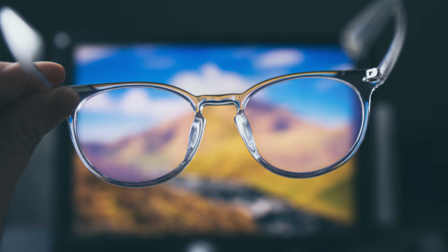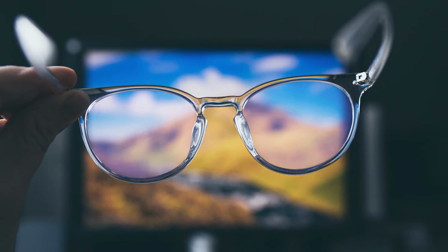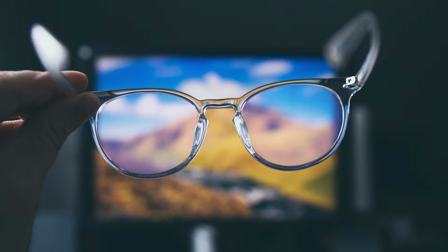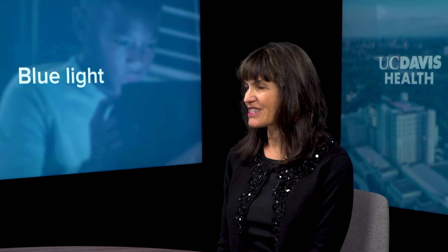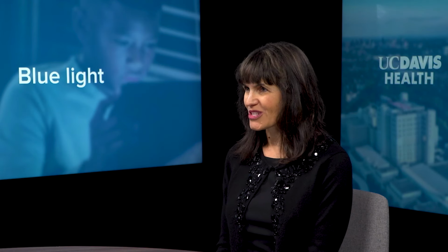There are different ways of blocking blue light. There are spectacle lenses. There are also contact lenses that block about 60% of blue light. And there are intraocular lenses. After cataract surgery, a lens is inserted into the eye that can also block blue light. There is limited research as far as the long-term effects of any of these, but there are many different options.